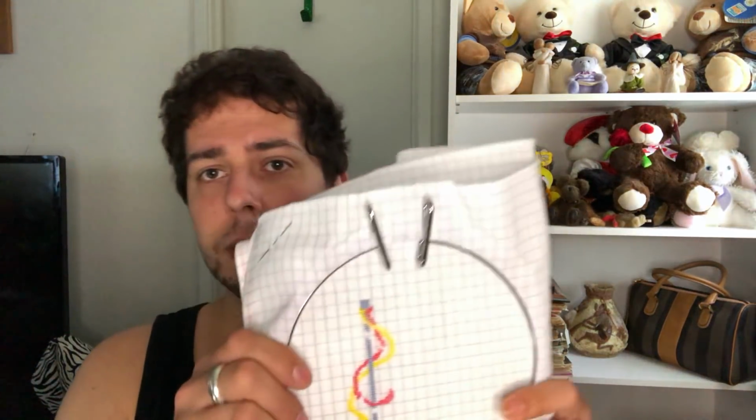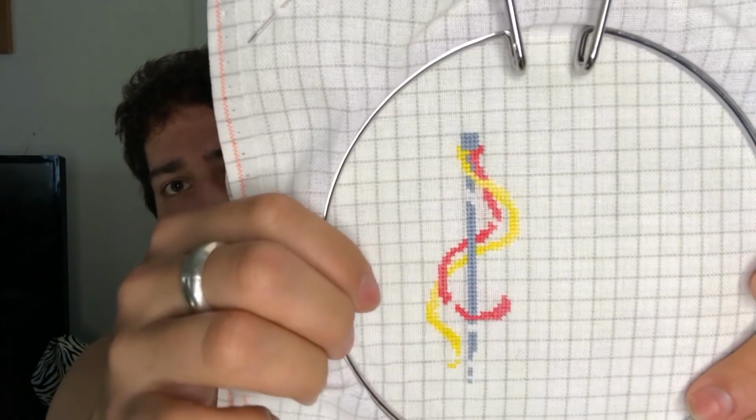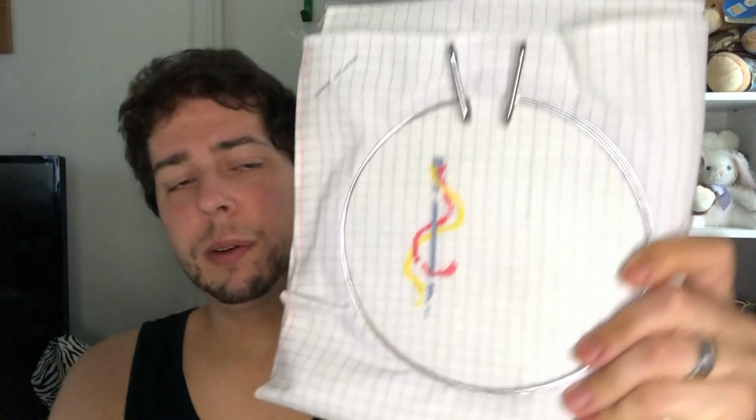The itch was strong with this one. The itch was strong. I did start it. It's not a big start, so if we do a SAL, or when we do a SAL, I'm going to say, I'm not too terribly far, but there it is. I started on the maypole. So I do still want to do a SAL.